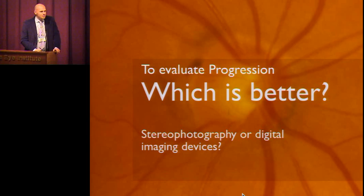We all know that with improvements in quantitative imaging technologies, such as HRT, OCT, GDx, the question today is, do we still need to obtain optic disc photographs to evaluate progression or for baseline examination in our glaucoma patients? In my opinion, the answer is yes, because although these new technologies provide important quantitative information about the optic disc and about the nerve fiber layer, personally, I think that this new data supplements rather than replaces the stereo disc photograph.